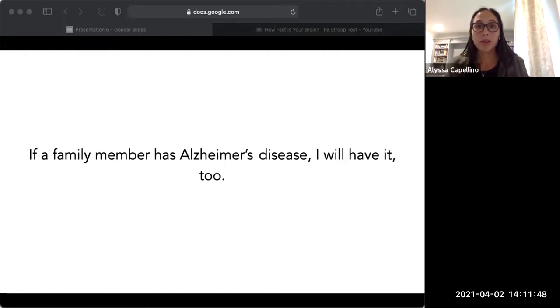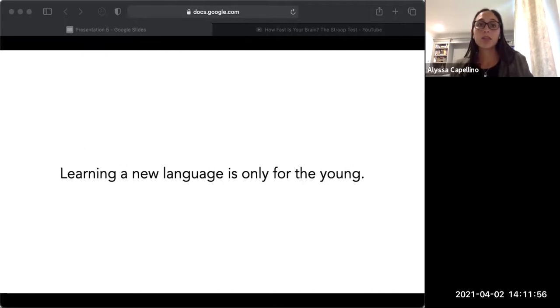Okay, we've got a few more for you guys. So I'm going to do the fourth one. And this is, learning a new language is only for the young. Take another about 20 seconds to answer this question. Alrighty, I'm going to end the poll in about 5 more seconds. All right, I'm going to end it and share the results.